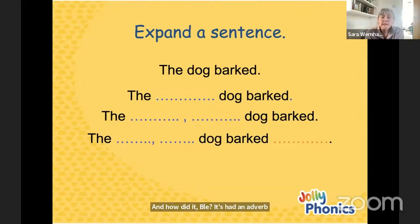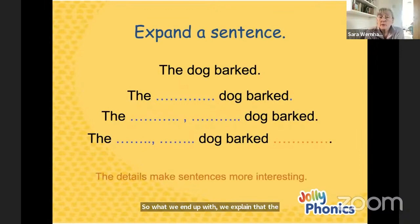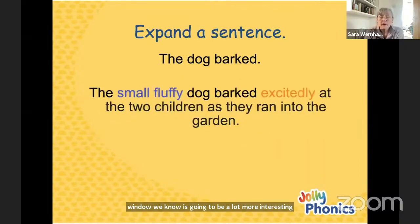So what we end up with, we explain that the sentence we end up with is going to be a lot more interesting because it contains a lot more detail. So from the dog barked, which is a perfectly good but perfectly boring sentence, we get the small fluffy dog barked excitedly at the two children as they ran into the garden. Because we've also extended that sentence.